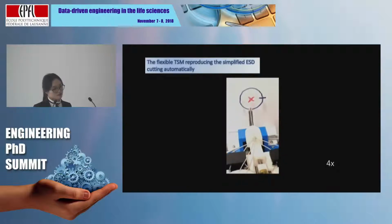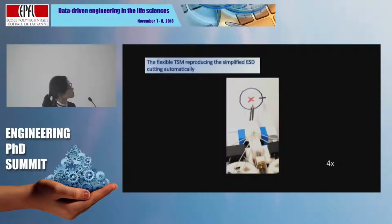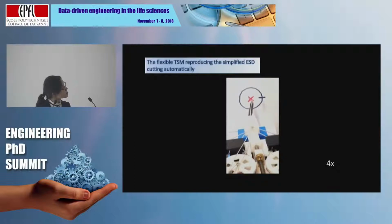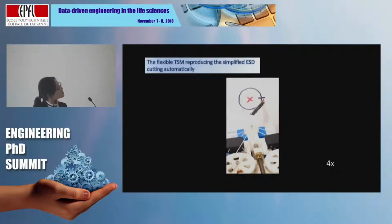Okay. First step, the robot has to advance toward and reach the target. Then it bends. And then it follows the marked pattern.